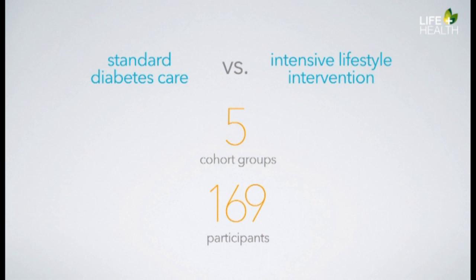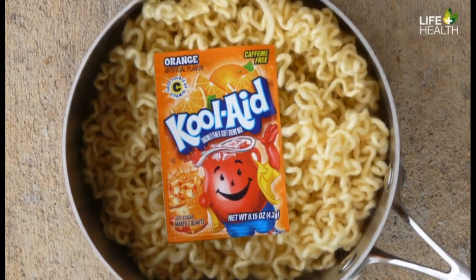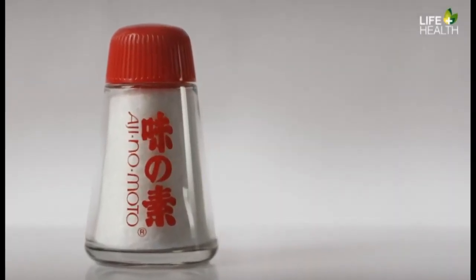These people were used to eating the typical Marshallese diet. For breakfast, that might mean donuts or sweet pancakes. Children often for breakfast would have ramen noodles with dry Kool-Aid powder sprinkled on top. I actually saw a child putting some white powder on top of the ramen noodles, and I asked the Marshallese person next to me, what were they putting on top of their ramen noodle Kool-Aid mix? And the person said, oh, that was a Sinamoto, and a Sinamoto is pure MSG.